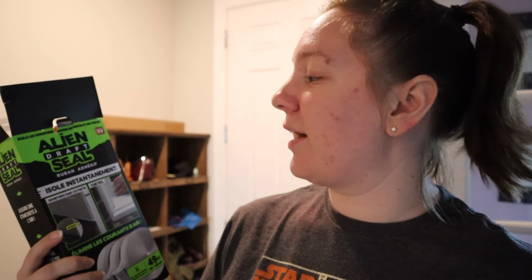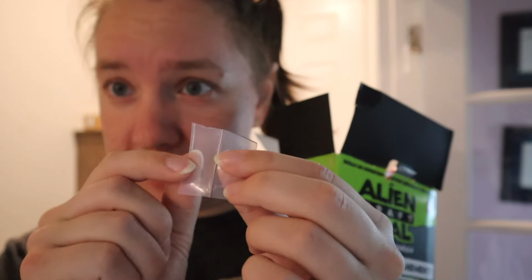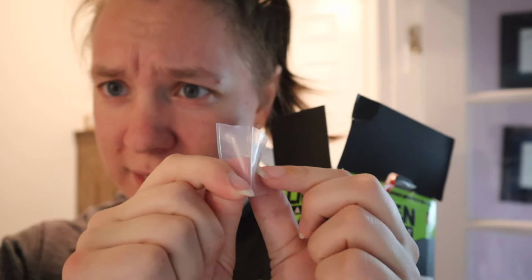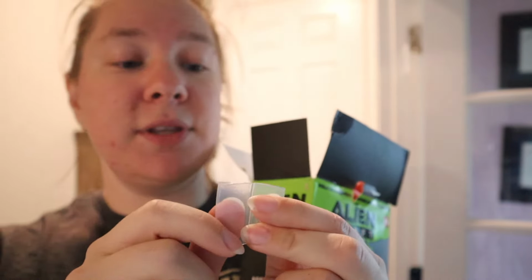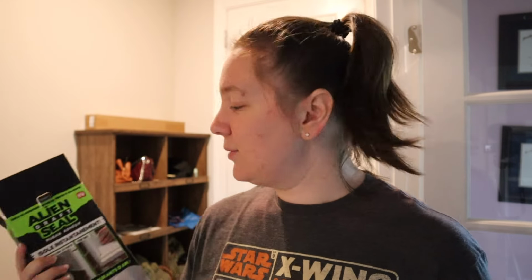Okay, so I told myself I wasn't gonna get distracted, but we had this box of Alien Draft Seal. It's like a tape. It looks like this. So the sticky part is behind my thumb here, and this part's like a flap. So then it sticks to your door, and the idea is that it keeps you from having a draft in your house. And we've been meaning to do this.